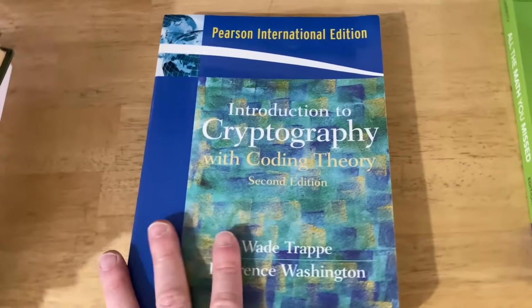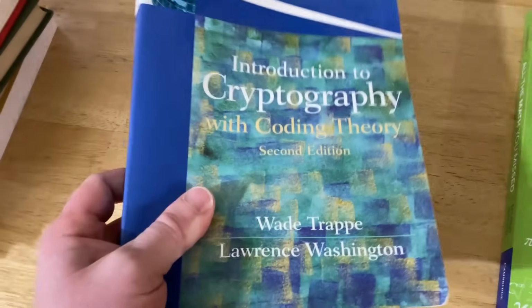This next book is one that I don't think I've ever talked about. It's a book on cryptography. This is a book that I've read almost 100% through. I've almost read the entire book.